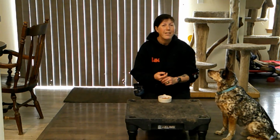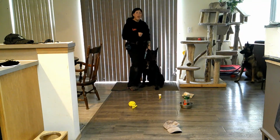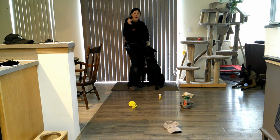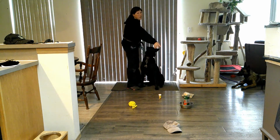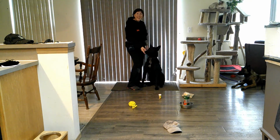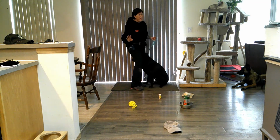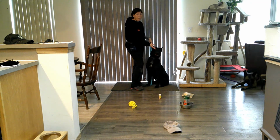So I think we have a few more treats to go, and then we are done with this game. Now we're going to play the Leave It game. If you notice on the ground, we have hats, toys, and weird objects over here. There is food in this cup, medication. Oh, we so don't want them to be touching that one. And there is our food on the ground.